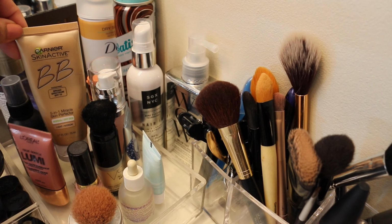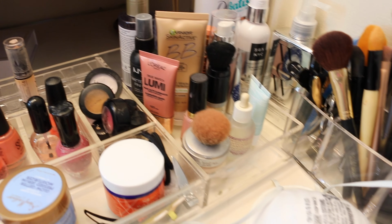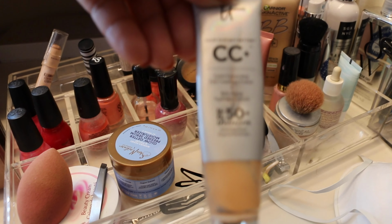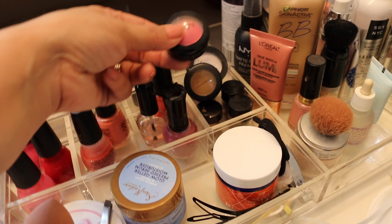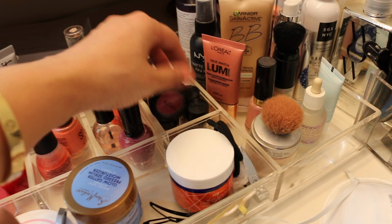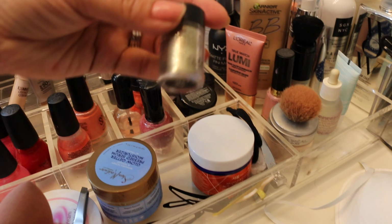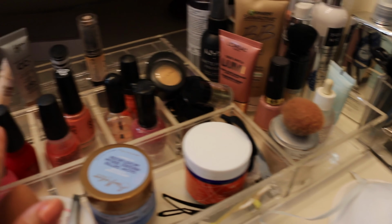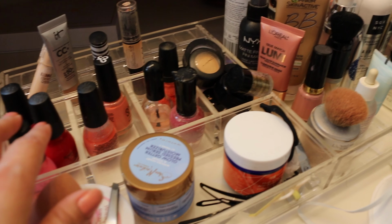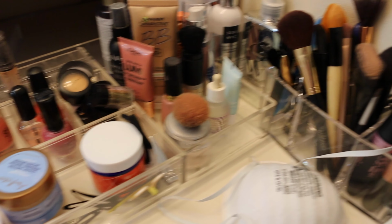This is the only foundation I like, either BB or CC cream. So either I like BB cream or I like CC. These are the two brands that I love for foundation. And then some concealer, some separate loose eyeshadows I have, individual, some glitter for holiday times, and just some random things here, some nail polish. Once in a while I do my nails at home. I don't really like doing my nails at home. I like going to the salon. They do a better job. So this is some of the products here.